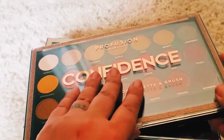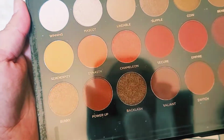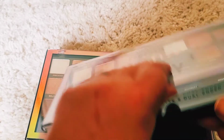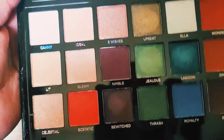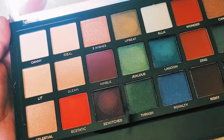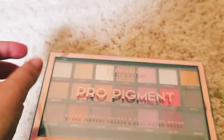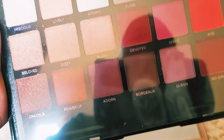All right. Confidence. That can go. I think this is another one that I was super obsessed with the idea of finding. I know I told you this. Yeah, I think I did like 2 looks with this. I like Profusion's formula, especially for it being a drugstore brand. I'm gonna give that one away. But I don't know, I'm always drawn more to my high-end palettes, so I just don't really touch these if I'm gonna be honest.